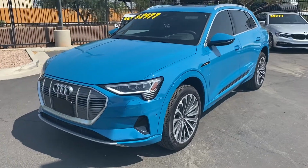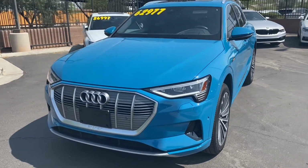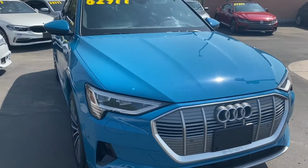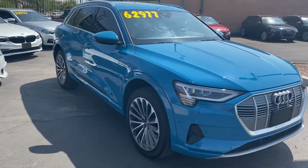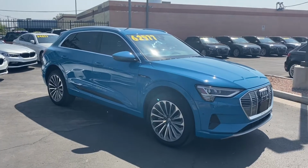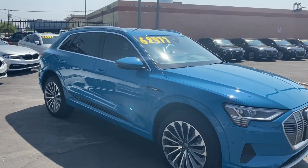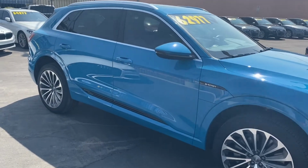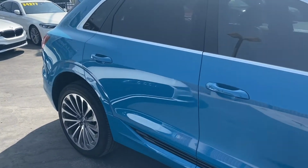To wrap it up, guys, this car is in amazing condition with no damages or accidents on its Carfax report. It's got just under 9,000 miles and it is all-wheel drive. This car comes with a massive battery that gets us up to 204 miles on a single charge. So insane battery life on this.